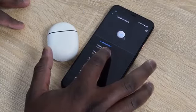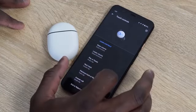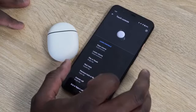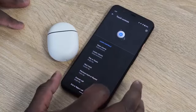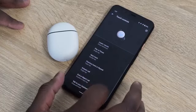So you can increase and reduce the volume and things like that. And you've also got the ability to use Google Assistant. That's pretty huge. And you can use it hands-free. So you can say things like, hey Google, or those terms, and use this functionality.